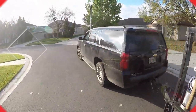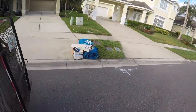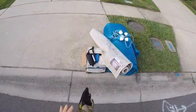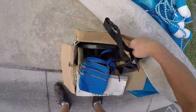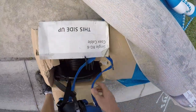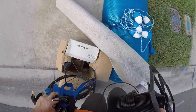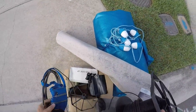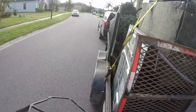Let's go. Probably nothing, but we have to take a look. This is like a pool. I wanted to see what was in this one. Let's see what we got in here. It's probably nothing. Oh, it's coax. We'll take it. It's just a big, huge thing of wire. That's funny. Oh, I wish you were good wire.